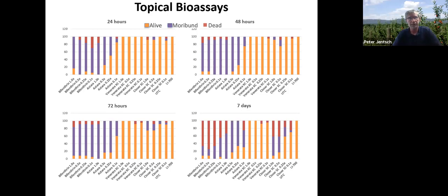However, many growers that have applied certain materials on the trees will see the insects rain down on the tree and then 3 days later come back and be quite active. And we do see some of that in some of these topical bioassay studies where with bifenthrin we see increased mortality, but sometimes in materials like Actara, for instance, after 7 days, we do see an increase in a moribund state and a decrease in what we would consider to be the dead state.